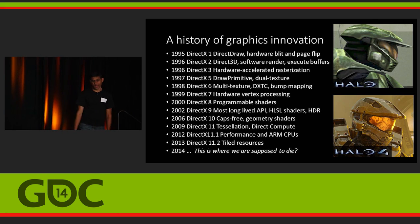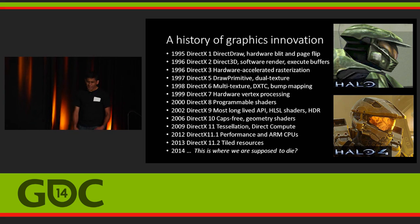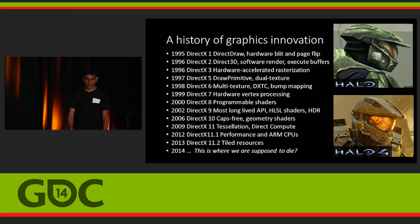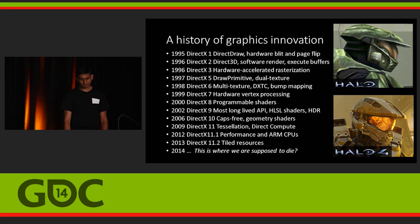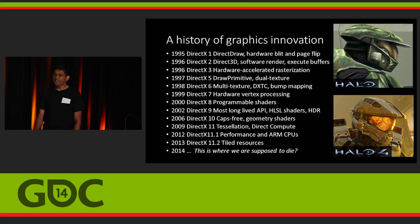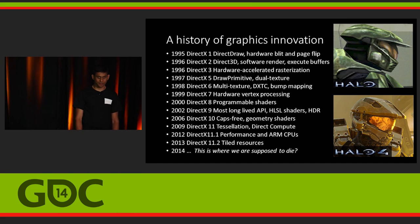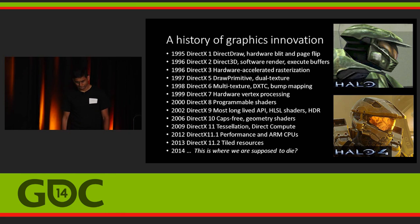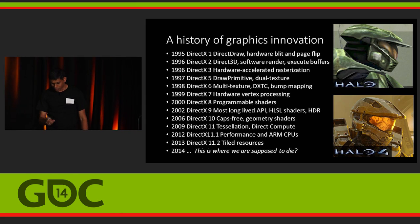For example, in 1998, DirectX 6 added multi-textures, texture compression, dependent texture reads, etc., that enabled a whole new slew of rendering techniques in real time. With DirectX 8, we introduced programmable GPUs with vertex and pixel shaders. DirectX 10 made life easier with a whole new clean API and a thoroughly standardized hardware spec that minimized hardware variances. And on and on. So here you have some examples of how much progress we made from Halo 1 to Halo 4.